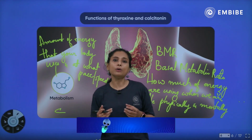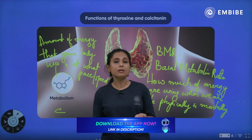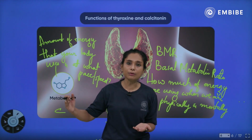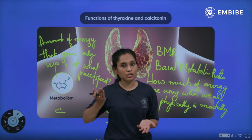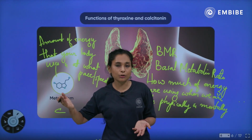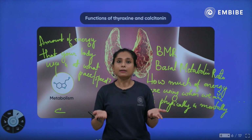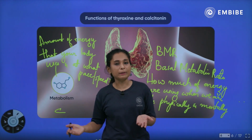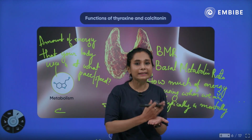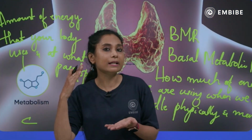In case of people who are hypothyroid, where they don't have enough thyroid hormones, the BMR comes down. So the molecules are not hydrolyzed, and the fat accumulation increases. The degradation of biomolecules, which is very normal in normal individuals, is not happening. So they gain weight. This is vice versa in case of people with hyperthyroidism. Because their metabolism is very high, they tend to break down whatever they eat. So they lose weight, they look thin.